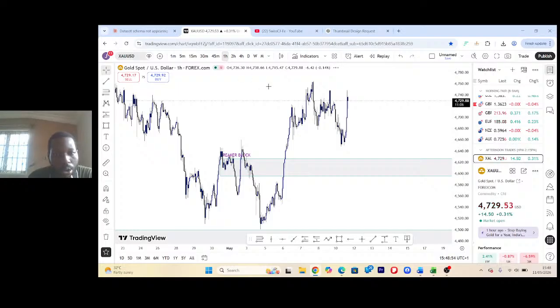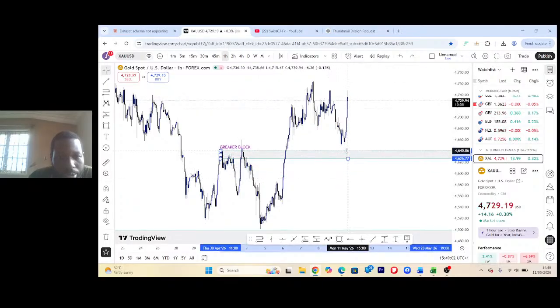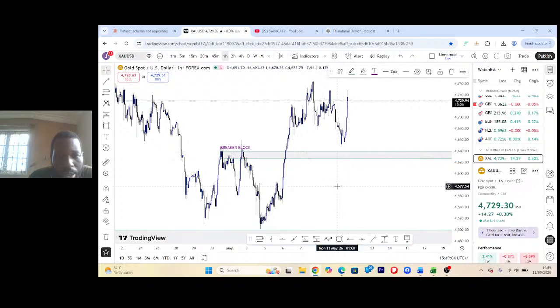Let's go to the 1 hour time frame. Looking at this at the 1 hour time frame, we are seeing that at this level, this is still breakable. See, gold has not touched this place. So it's advisable that you do not place a buy yet.